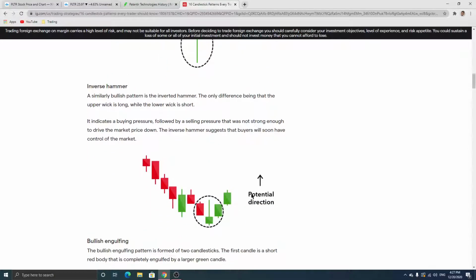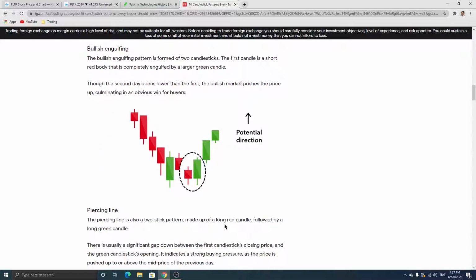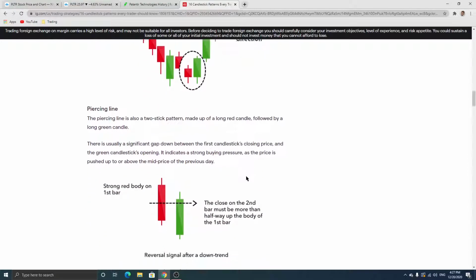Potential direction. This is going to be inverse hammer and bullish engulfing. The bullish engulfing pattern is formed of two candlesticks. The first candle is a short red body that is completely engulfed by a larger green candle. So like this, right? Which means this candlestick basically covers up this red candlestick. It means it's going to go up.